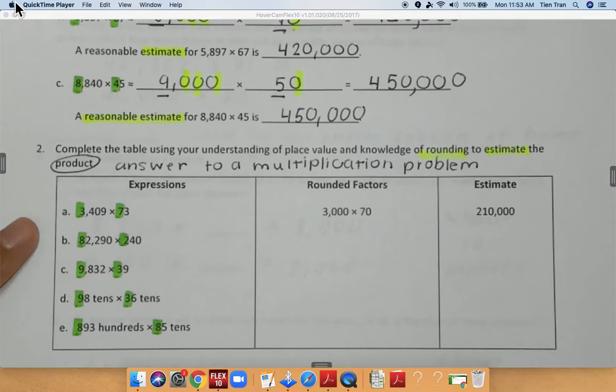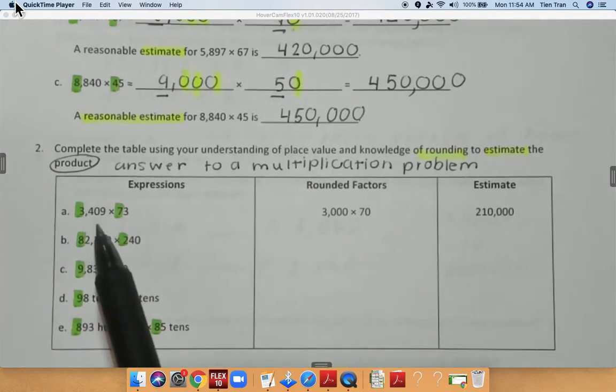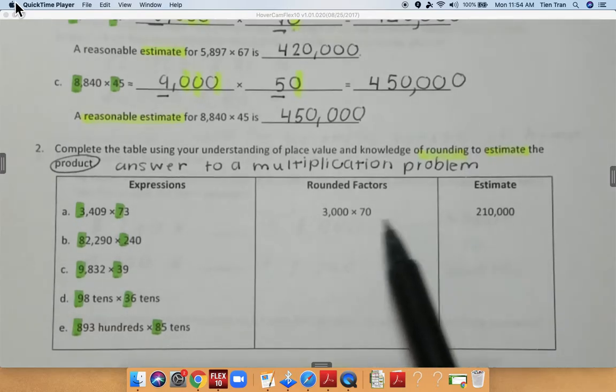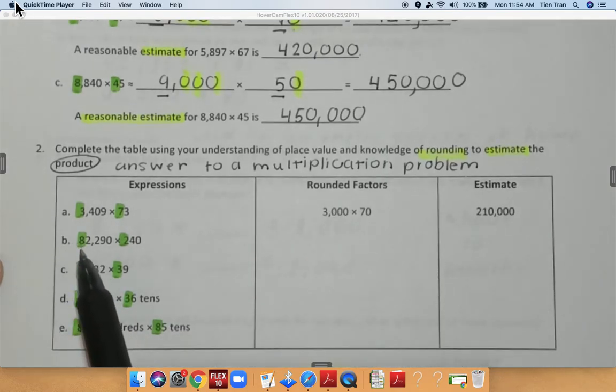Now I am going to look at my example because they give me an example. 3,409 is closer to 3,000. 73 is closer to 70. So when I multiply 3 times 7, I get 21, and I add my 4 zeros at the end. I'm going to do the same thing for the rest of the problems.